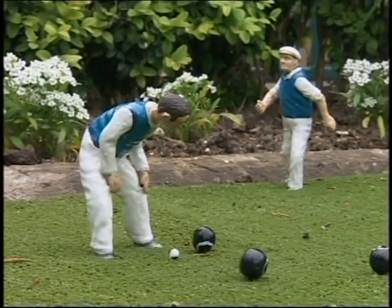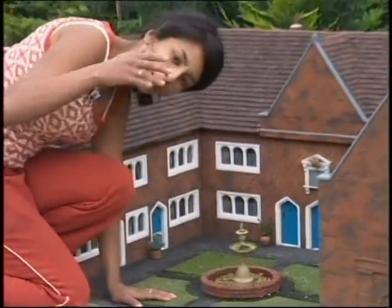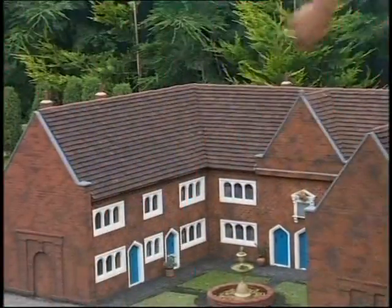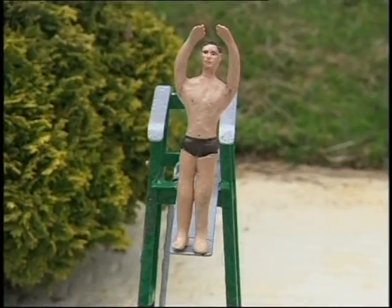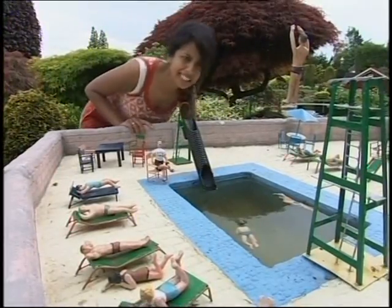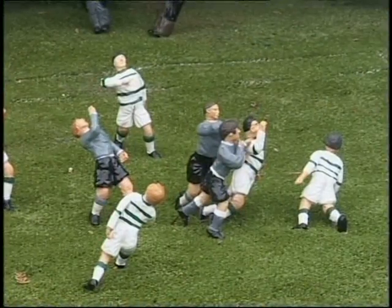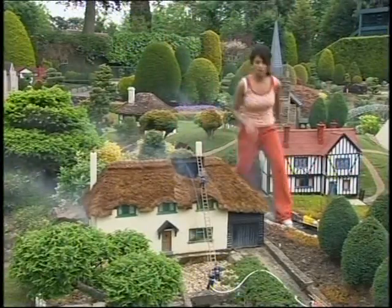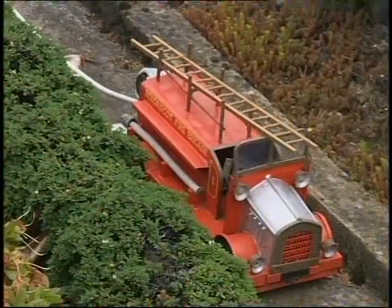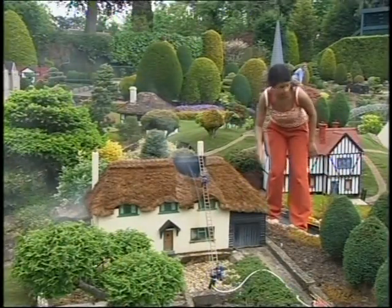Uh-oh, there's a prisoner on the loose. And this young man is going for the high dive, but he's looking a little nervous. Don't worry, it'll be okay. Come on, Harlequins, go, go, go! And over here, the emergency services have been called out because Mrs. Crockett's left her chip pan on the stove.